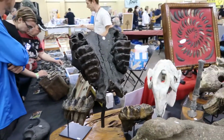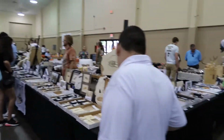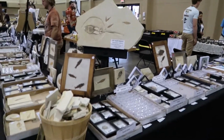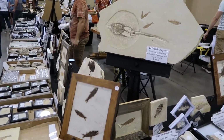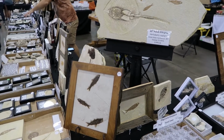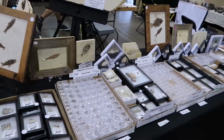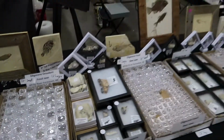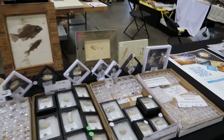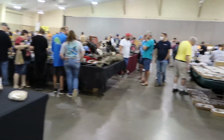It's all about a lot of cool stuff. A lot of locations of where people fossil hunt. Oh, look at these. These are cool. I always like these. See the imprints, just think how long those have been around. That one's $200. I have a few of these at home, but they're only like small fossil fish. Okay, well, I'm gonna look around a little bit and pick up something too.